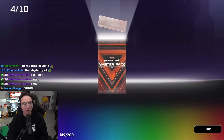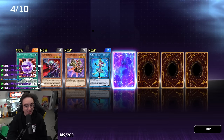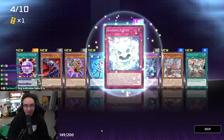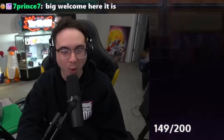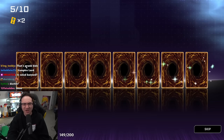Okay, here we go. We got the UR. What is this going to be? This could drastically change our Master Saga Journey. Something else, too. Salamon Great Circle. Banger. What else do we got, though? In the back. Diamond Dustin. Why is that an ultra rare? That's kind of crazy. Is Salad banned? I can give it a look. I have a feeling it's not.